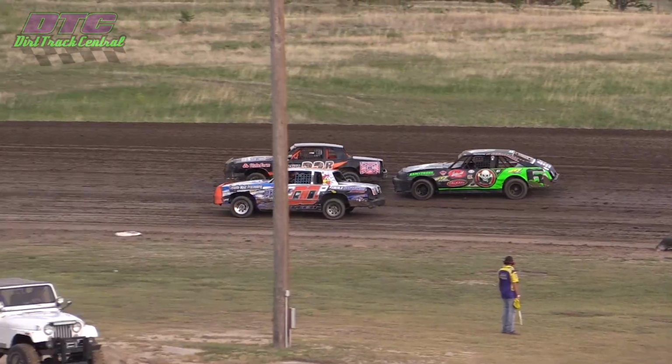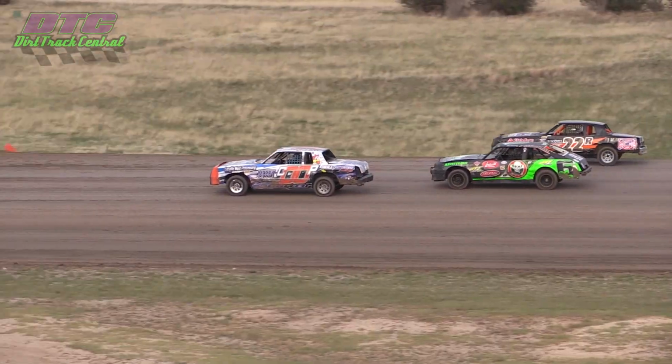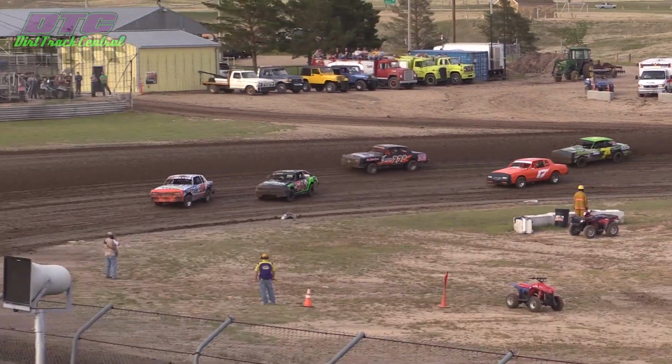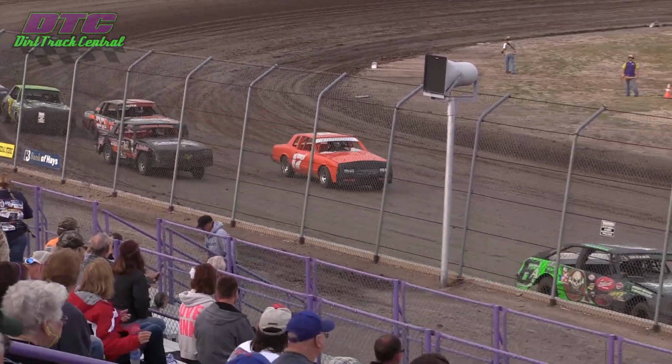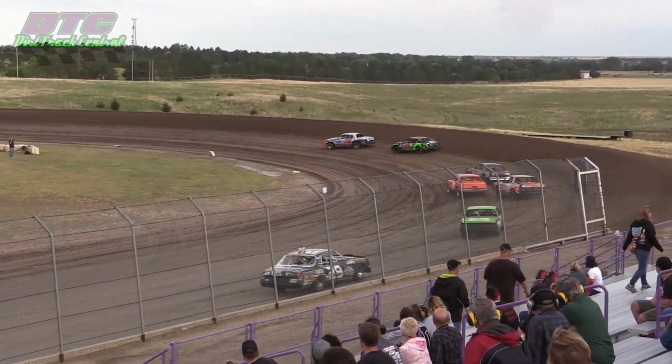Russell to the outside, Koop to the inside. Travis Koop looks to have the run, and here comes Adam Armstrong, says, make a hole, boys, I'm coming through. He's up to second. He'll dive down inside of Koop, can't make the pass out of 4, line him back up as Warman settles into third, inside of the 22R of Lyle Russell, who drops back to 4th.